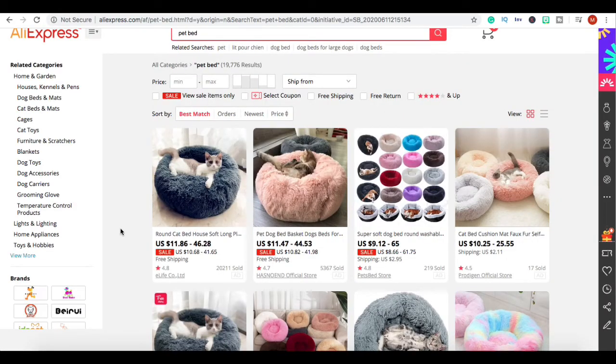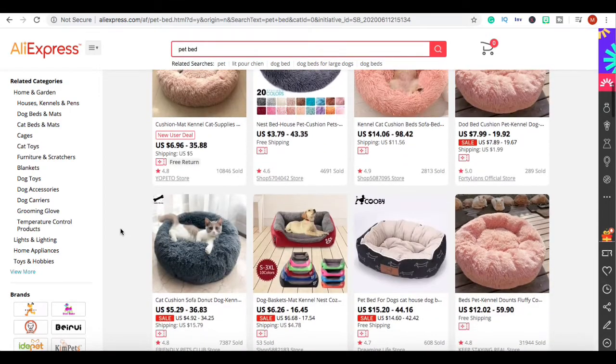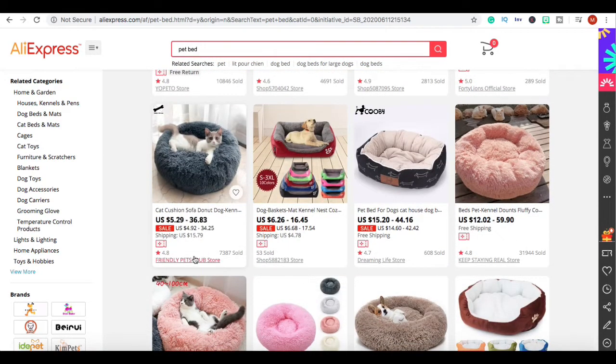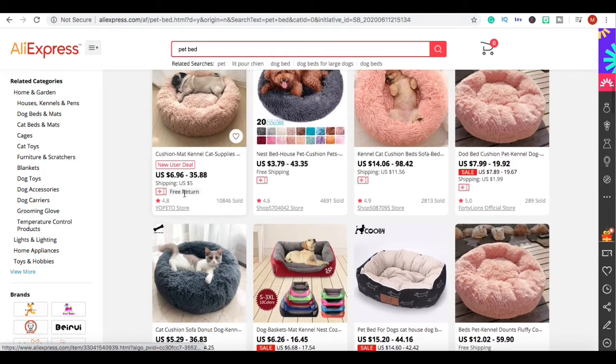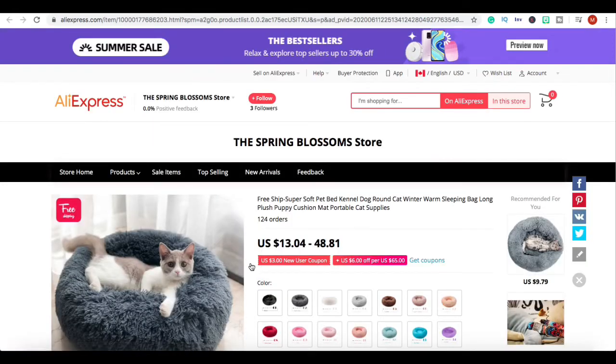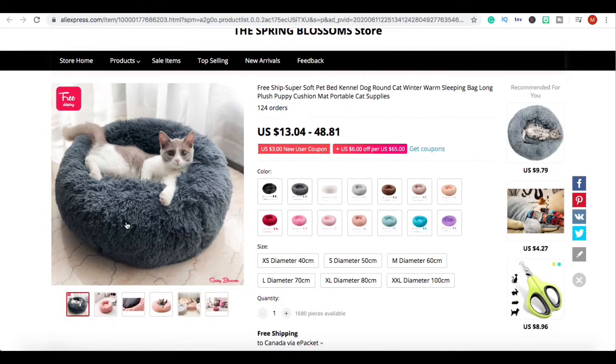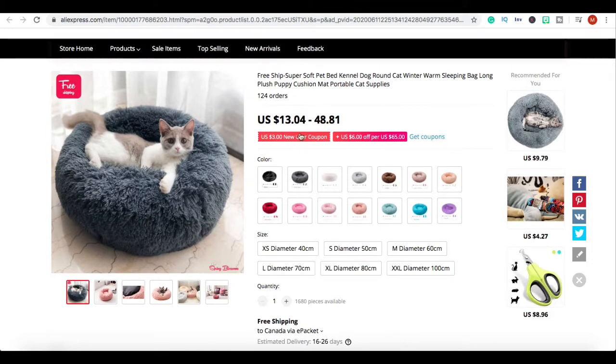So recently, pet adoption rates have gone up quite a bit, and the sales of animal supplies, accessories, and things for your pets have definitely gone up about 200%. So this right here is a pet bed. Now this product is actually selling like hotcakes, guys. People are wanting to take good care of their pets, make sure that they're pampered and taken care of. So this right here is being sold on AliExpress for $13 to $48.